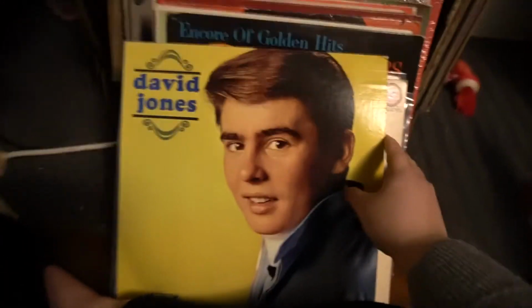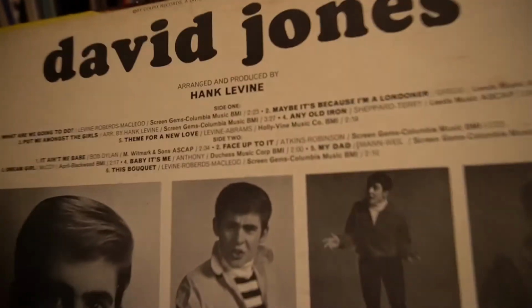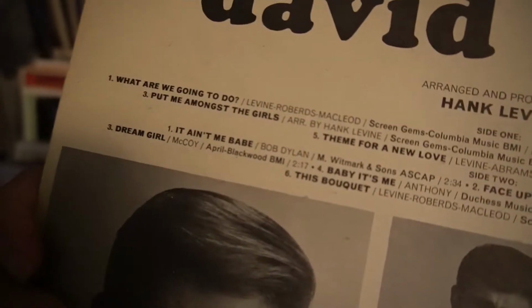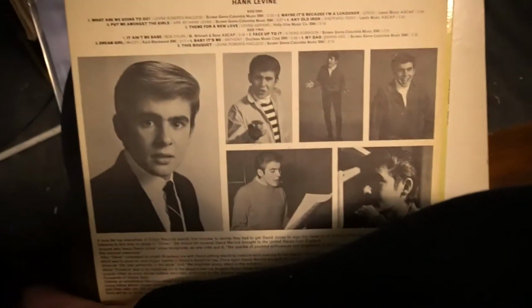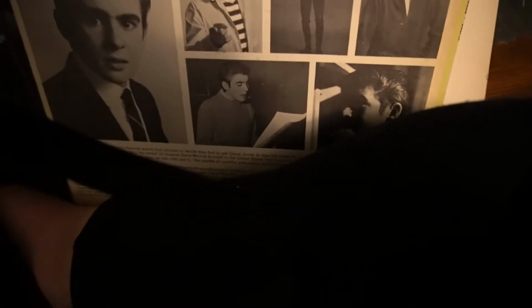Then we've got, oh, David Jones. You know what? I bought this at an antique store, I think, when I bought a bunch of records. And look, Davey's so cute, so sweet. It's all kind of sappy ballady stuff, and I don't love it, but the album art's real cute. Look at that, so cute. Oh, look at that, so cute. But yeah, it's all kind of sappy ballady stuff, but I don't know, it's cool to have. It's from 1965. I might put covers on some of these, I don't know, I'm contemplating.